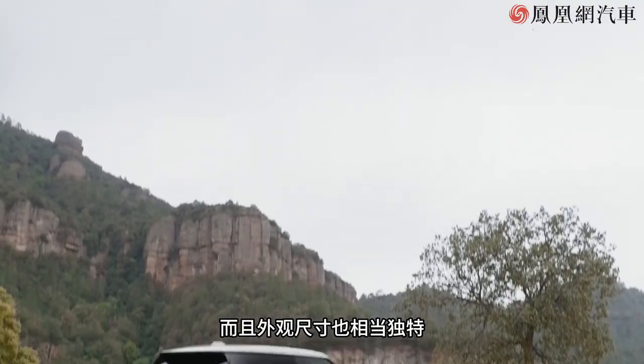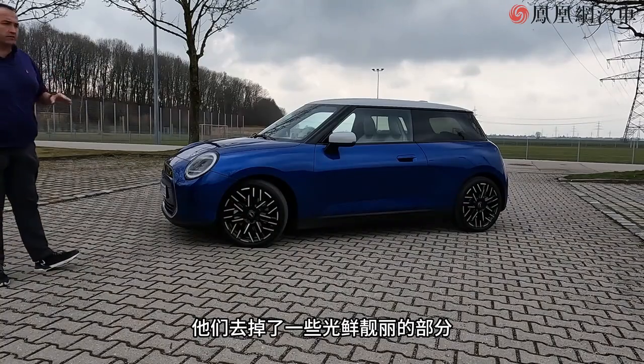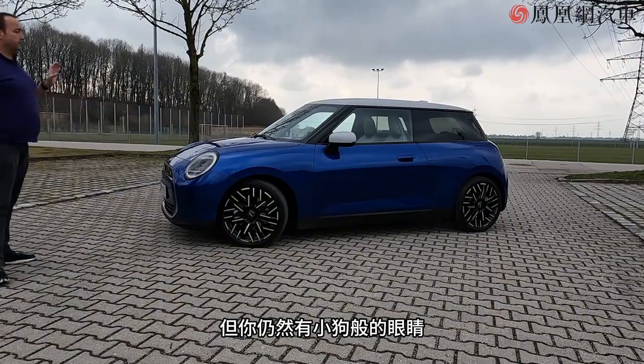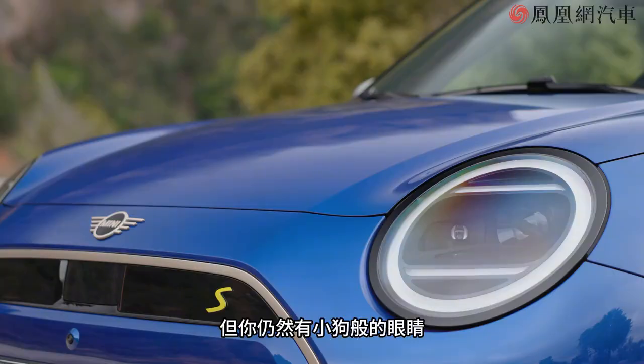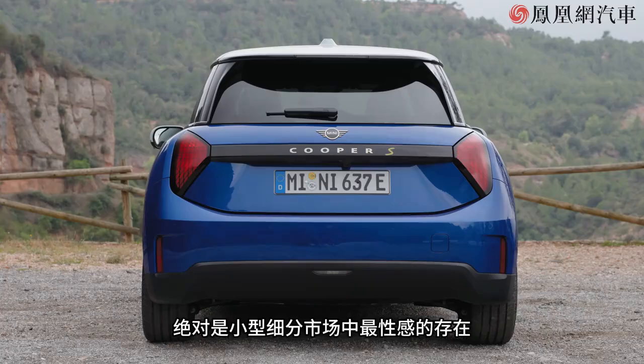And also the shape is pretty original. They took off some gloss and glamour. The car is a bit more serious, less toy than before, but you still have these puppy eyes, you still have this cute face, and definitely the most sexy back in the small car segment.